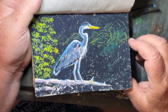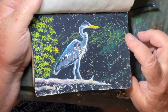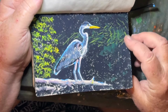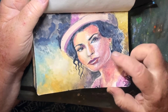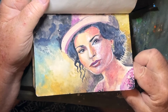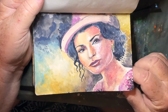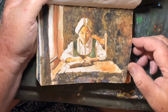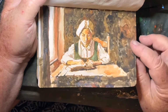This is from a boat ride Robin and I took on the Silver River. I think that's a heron. I think it's called a heron. And this is just me. That's not me, but I mean, this is a painting that I did. I just painted a woman. I don't know if I had a reference photo for her. I probably did. Same thing with this one, a young lady reading the Bible. I used a reference photo for that.